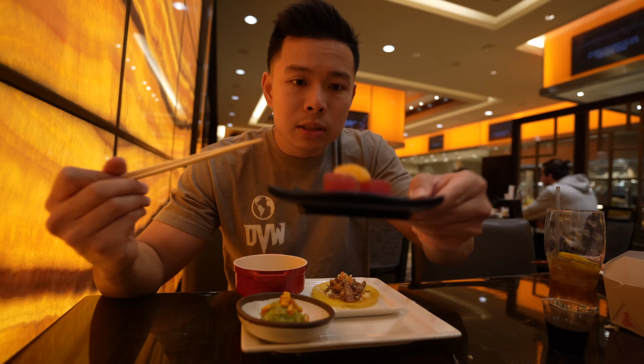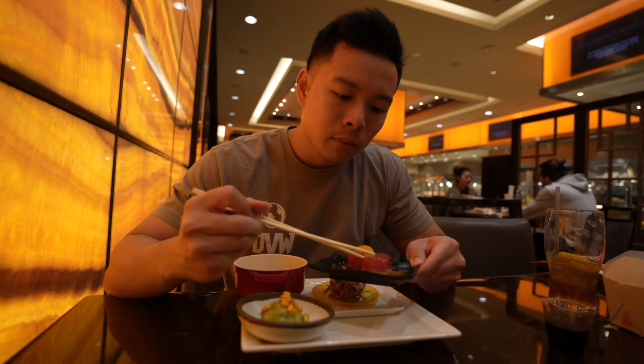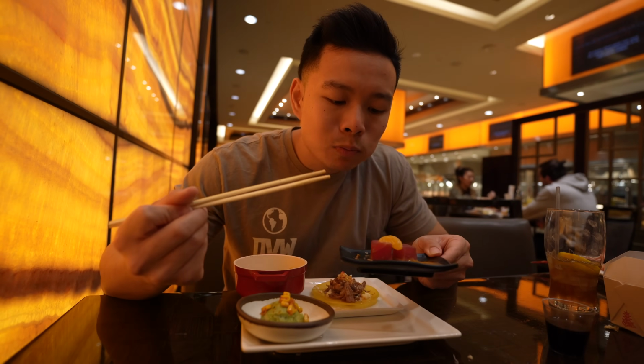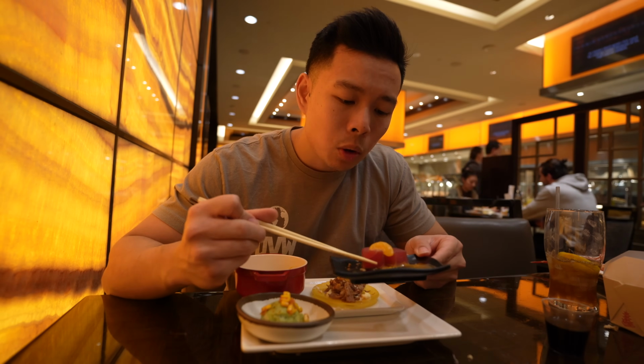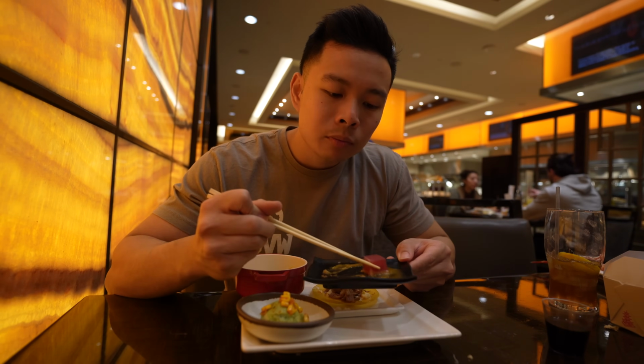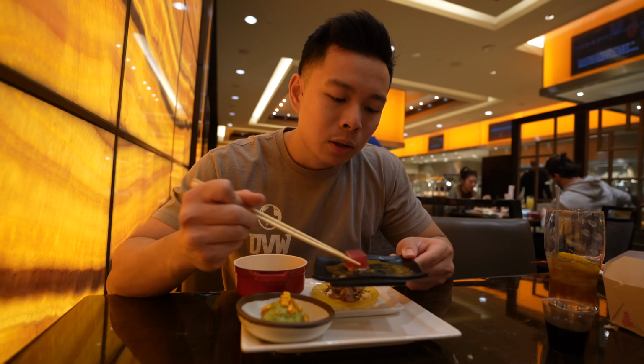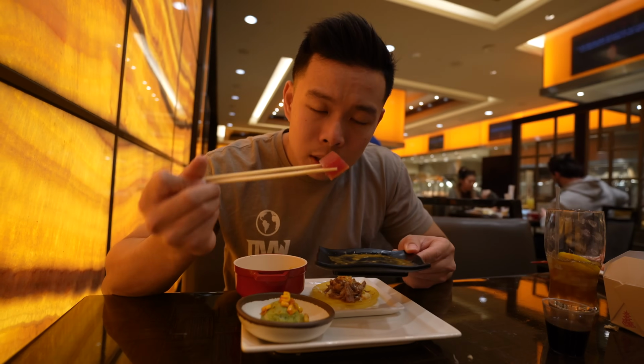So this is the tuna crudo. So basically pieces of tuna with their orange sauce for us. Let's try it out. Wow. Tuna is fresh. Don't get that fishy taste. Tastes like a tuna salad without too many veggies, with that orange sauce. Pretty good. I like that.